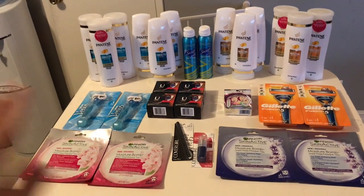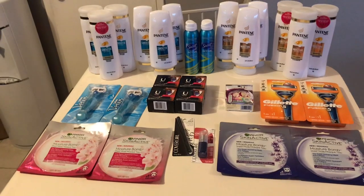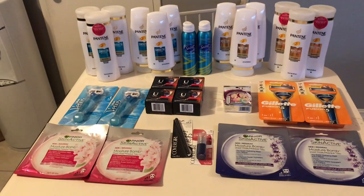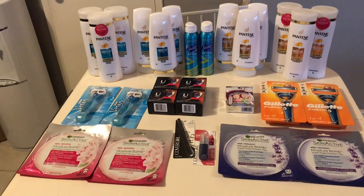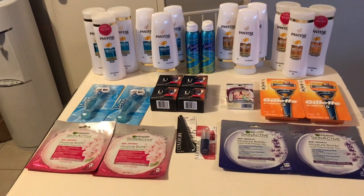So you can do these deals at CVS up until Saturday. And then I will have another video after this showing you another deal that I did on my other card. So yeah, here's my CVS haul for today.